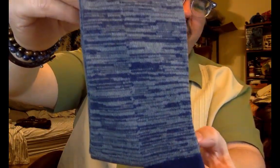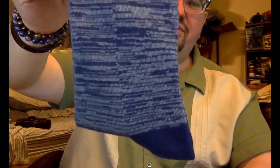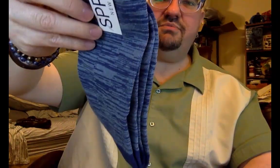The color is kind of interesting. It's kind of like two shades of blue. It's almost got a little bit of a digital camouflage look to it. I don't know if we would call it pixelated heather or digital camouflage, but kind of interesting. Also, not quite the blue that I would associate with Delta. Usually with Delta, you think of a deep royal navy blue, not necessarily that gray.